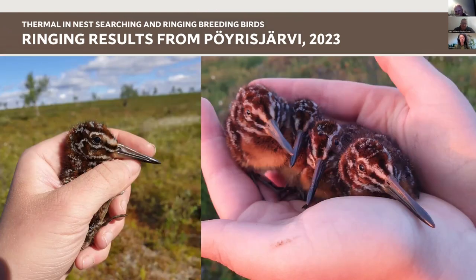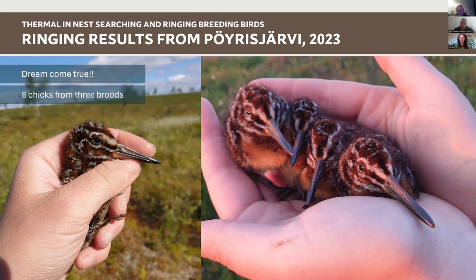And here are some more pictures, because oh my, aren't they cute? They are the best looking chicks I've ever seen. Yeah, exactly. Amazing. And it was our dream species, and we never thought that we would have a chance to actually hold them, to ring them, and so on.